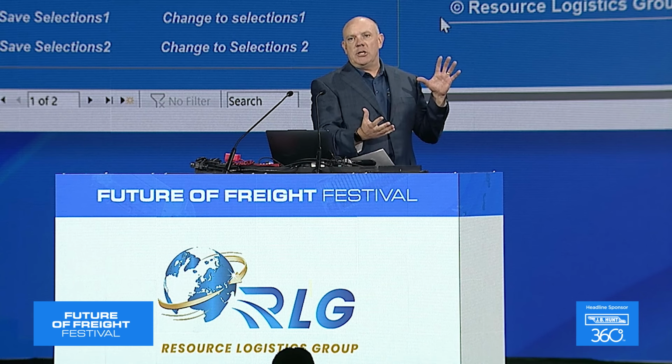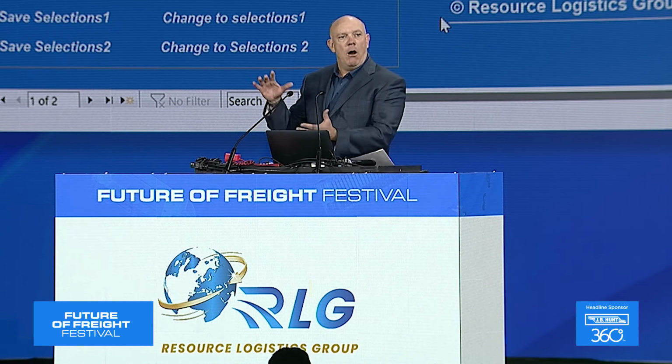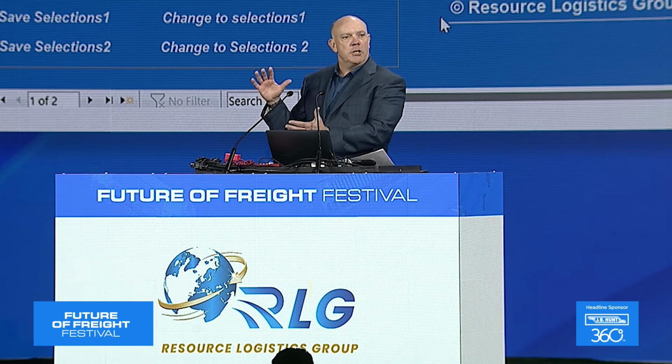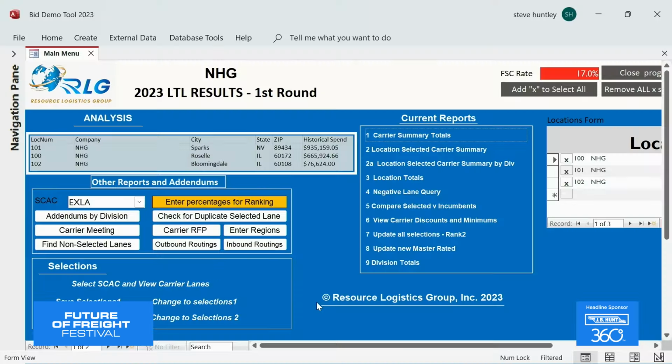So what we have today is a tool that we use for our recent client that we did a bid for, and what we did is we put all of their historical information in there. It's the 3 locations at $2.5 million, and then we also loaded in all of the new LTL minimum charges and discounts. We're going to then take all that historical data and re-rate it under the new rate so you can see where the opportunities are for savings. So without further ado, here we go.